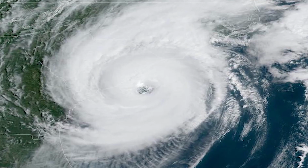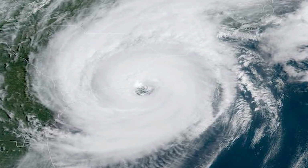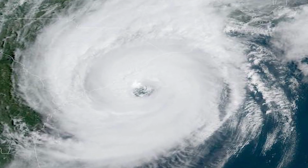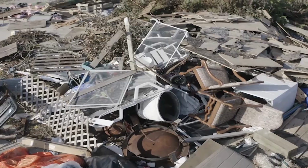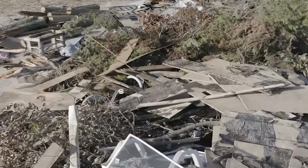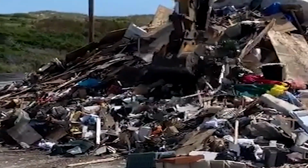Hurricane Dorian was a storm for the ages, a Cat 1 hurricane that made direct landfall. On Hatteras Island, the damage was substantial. On Ocracoke Island, it was nothing less than devastating.